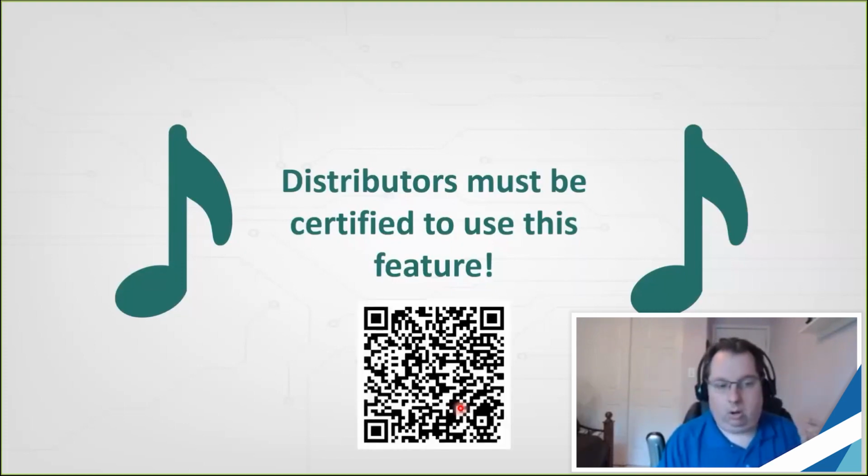There is a knowledge base article, QR codes up on screen. As distributors start to adopt this functionality and get certified, you will see that distributor certification status on this knowledge base article. So again, as they ramp up and get certified, we'll be listing them in this location.